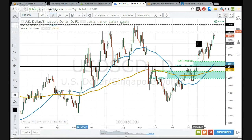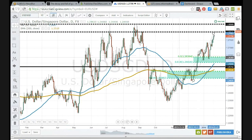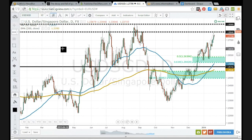So let's see. So potentially there. Let's move this up. Well, we'll see, but I would say we need to really get to here, maybe. Perhaps a little more, but that's the first level I would look at, 126.93 to go long. So if we can pull back to that level, great.